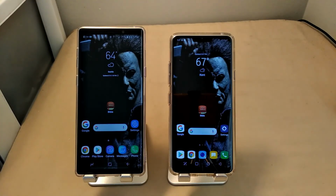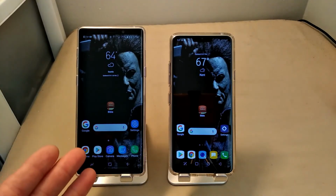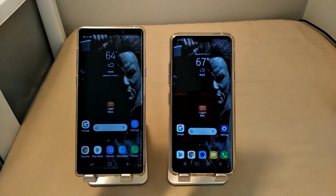So again, if you're into multimedia stuff, then you're really going to like what the G7 is offering here. I'm not saying that there aren't some bells and whistles on the Note 9, but I don't think they're to the extent of what's being offered here on the G7 ThinQ as far as the media stuff that you can do with this particular camera.